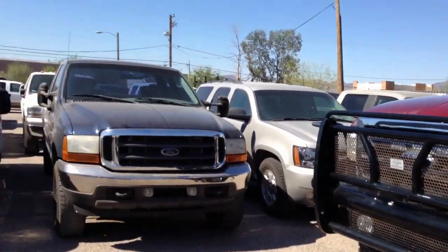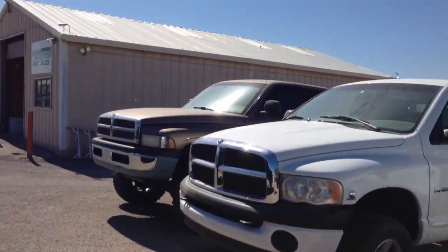Rear seat looks good. Carpet looks good in the back. Make sure the windows work back here. It's your passenger rear.